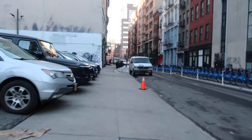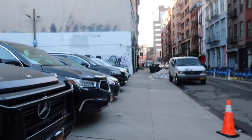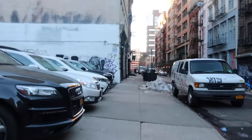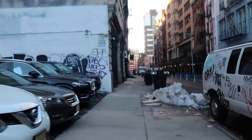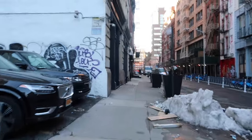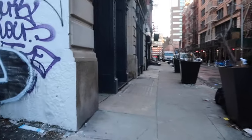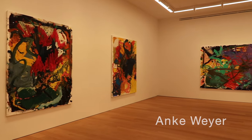Every time I walk over to Canada Gallery, I'm just blown away by how many city bikes are at this dock. If you see on the right here, it's literally four times bigger than any normal city bike docking station. I guess this is just such a popular area, but it just keeps going and going. It's crazy. But anyway, back to the art.